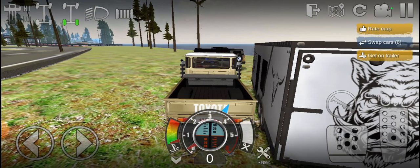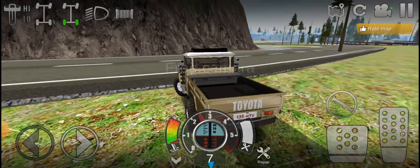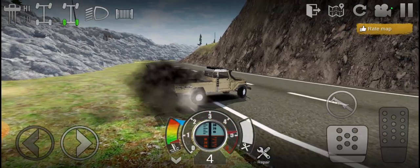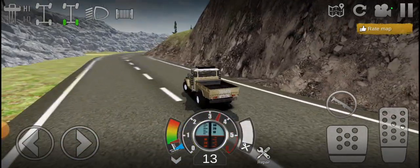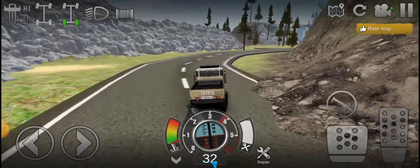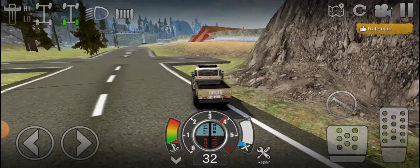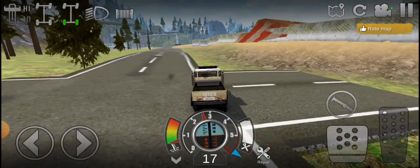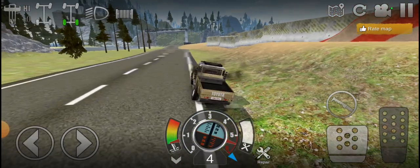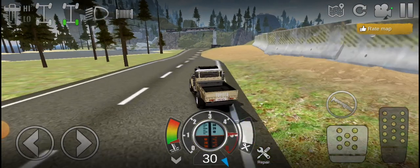I'm just gonna hop into the old lady here. This is like an FJ45, I think. I don't know. It's like late 50s, I think. They made this, really. Late 60s, maybe. I'm not entirely sure.